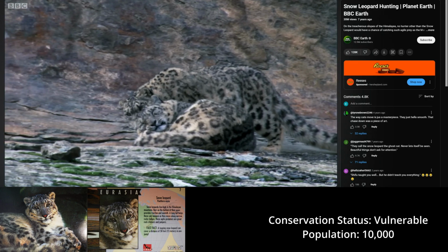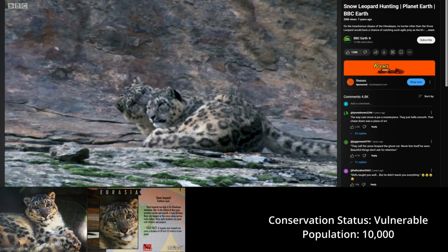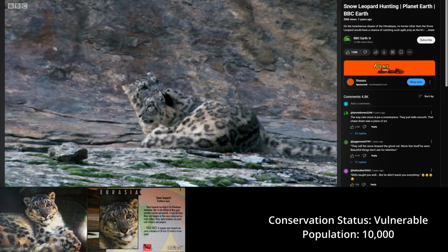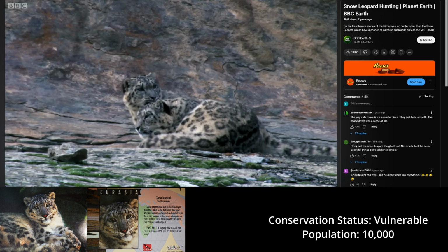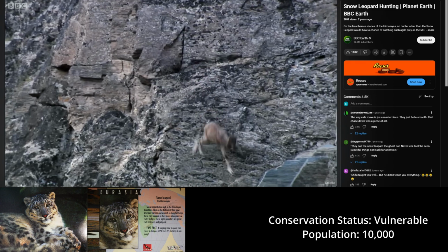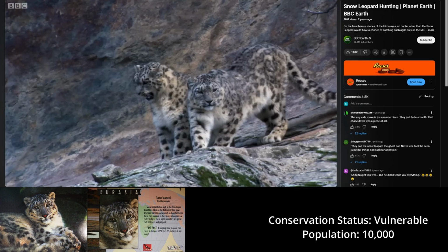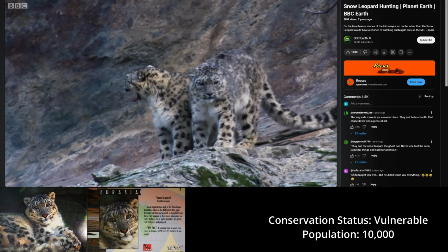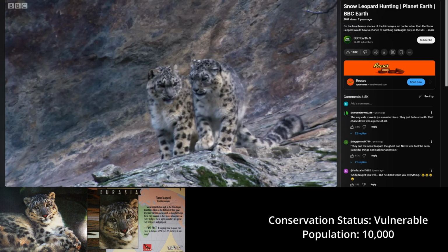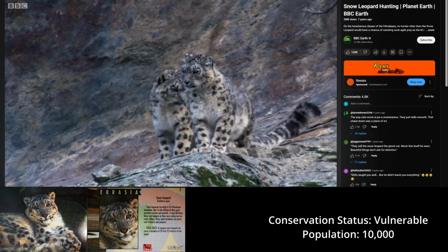Behold the elusive snow leopard, Panthera uncia, a ghost of the Himalayan mountains. In the highest, most rugged terrains where few dare to venture, the snow leopard makes its home. With each step, its thick fur-covered paws grip the icy ground, providing traction and warmth, perfectly adapted for survival in this harsh environment. That long, bushy tail, it's not just for show. It acts as a counterbalance, helping the snow leopard move gracefully along narrow, rocky ledges, a necessity in a world where a single misstep could be fatal.